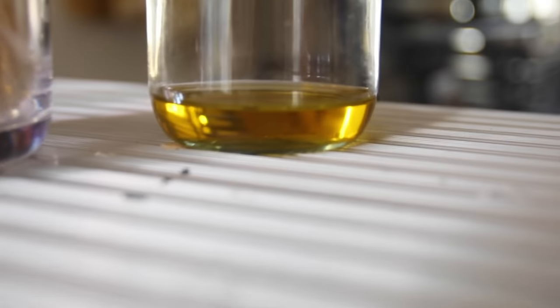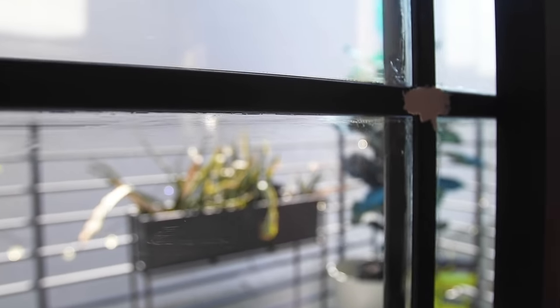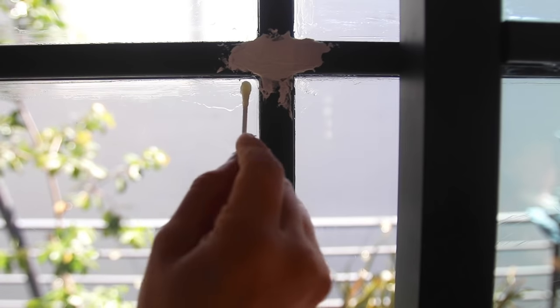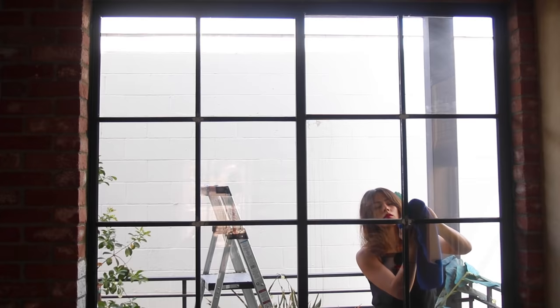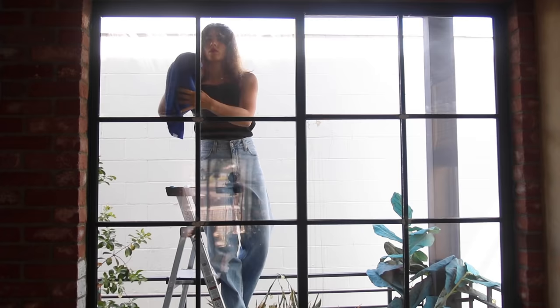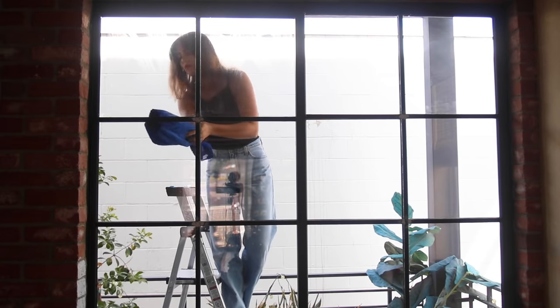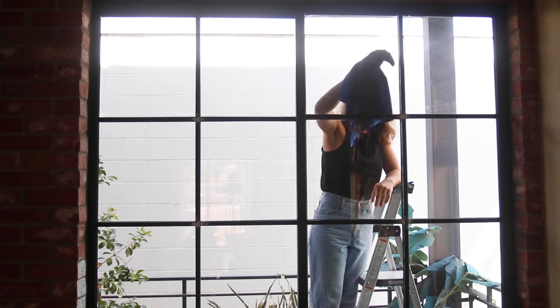I have Goo Gone. It's super fine, and I wanna get really precise in these crevices, so I'm going to use Q-tips. Ooh, what do you know, me cleaning more windows. I did not put this together before I started this DIY. I've never cleaned these windows in my entire life of living here. Now I've gotta clean 40 windows anytime these get dirty. So that's something to keep in mind. You're gonna double your workload if you have these, but it will be worth it.